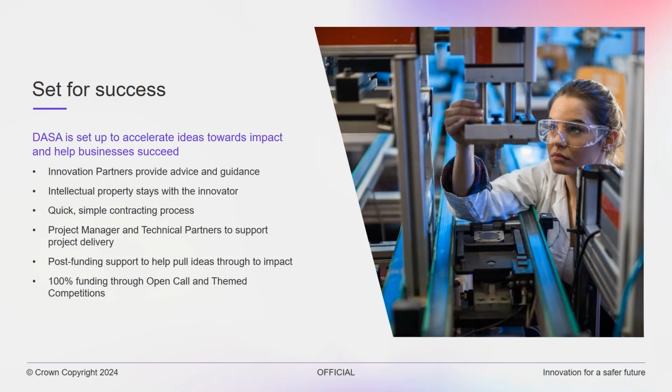And if you do deliver a project through DASA, you'll get a project manager assigned to you and a technical partner to support you through project delivery. There's post-funding support to help you pull those ideas through to impact. And for the majority of our competitions, the funding is 100% funded, so there's no match funding required. What you get is a contract, not a grant.